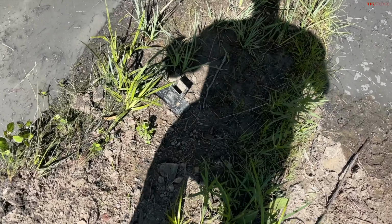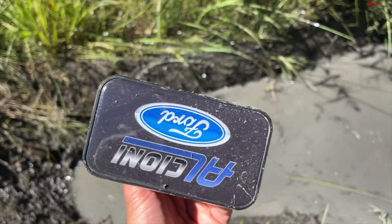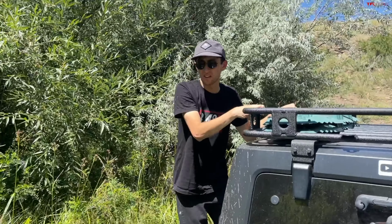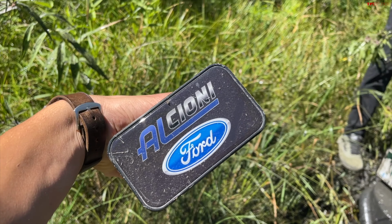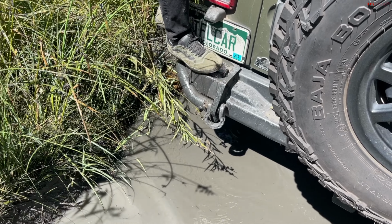Oh, looks like somebody lost a hitch cover. Who was it? Who was here in a Ford? Bronco. Oh, the Bronco. That was a Bronco. Can you reach down to that shackle? Yes, I can.